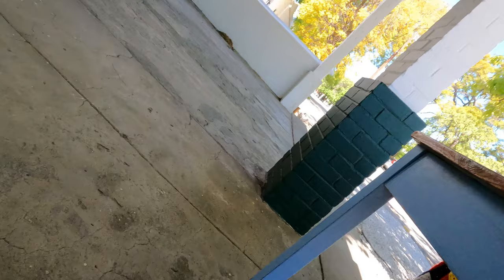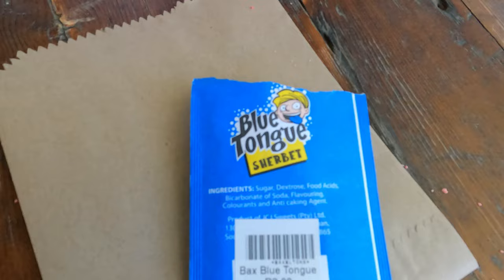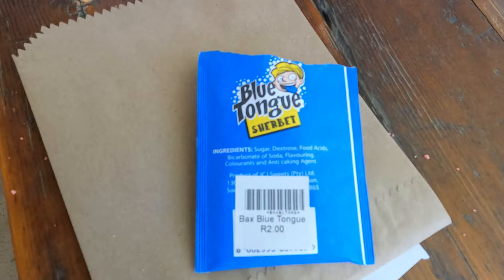But let's go for round two. Over there, as you can see. It's gonna stain my hand blue as well, but it's a very sharp sensation when you taste it first, and then with the aftertaste you can enjoy it. So it's a bit of a weird one to try. There you can see the ingredients: sugar, dextrose, and some other stuff that's not very good for you.